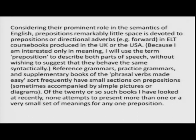So, you can see here, the writer talks about how prepositions are dealt with in the course books. Very little space is devoted to prepositions or directional adverbs in ELT course books produced in the UK or the USA. So, even the context of the review is highly specified. You get a clear indication that the author is going to look at English language teaching course books produced in the UK or the USA, and the focus is what she calls prepositions or directional adverbs.